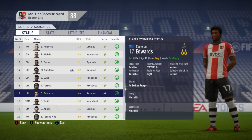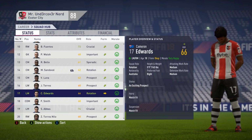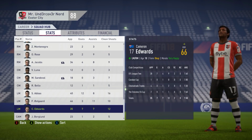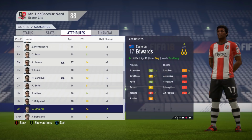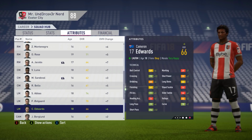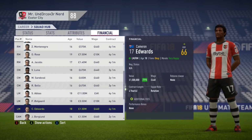So here we have the Australian, Edwards, and Edwards finished last season with a +6. Again, he had a few injury dramas, but he still played a lot of games. He played 35 games, average of 7.5, so very good indeed. His acceleration and sprint speed did let him down, but of course we added both tokens to those to bump them up. His technical stats are very good: good crossing, fairly decent short passing, not bad free kick accuracy, and curve. He was worth 1.5 million, and he was on a 4-year contract.